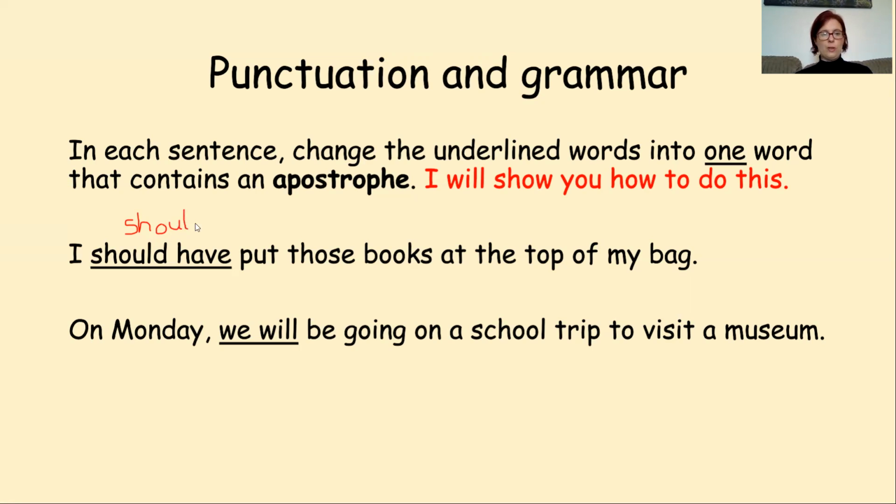And I'm not even going to try joined. So there's the should. Now we have our apostrophe, which is going to replace two of the letters in the word have, leaving us with the VE. So when we contract two words or more than two words into one, we are using the apostrophe to replace the letters that we have removed. So we've removed the H and the A. So I should've put those books at the top of my bag. And you can hear there why we sometimes make the mistake of thinking that it's should of, but actually it's should have, but contracted to be should've.